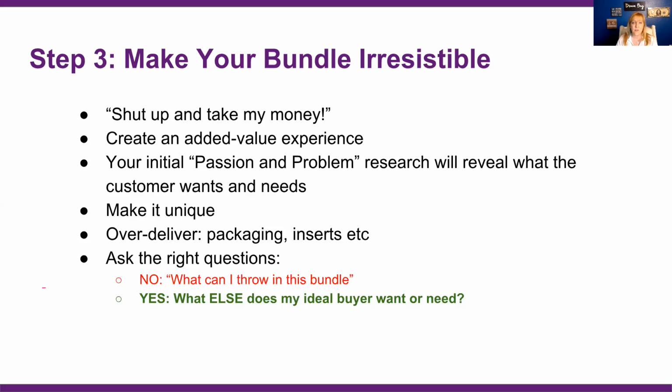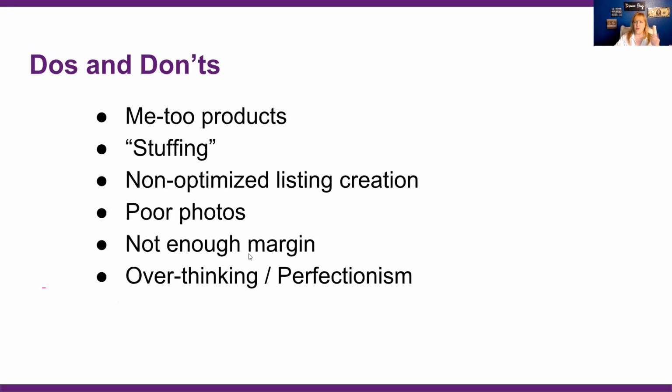So what you want to do is ask yourself this question: what else does my ideal buyer want or need that I can include in the bundle that would give them such a high perceived value that they will say, repeat after me, shut up and take my money, right? Okay, do's and don'ts. No Me Too products. Don't go, everybody's doing garlic presses, so you go and do a garlic press, right? No Me Too products. When you start with customer research before you source any products, you won't be tempted to do Me Too products.